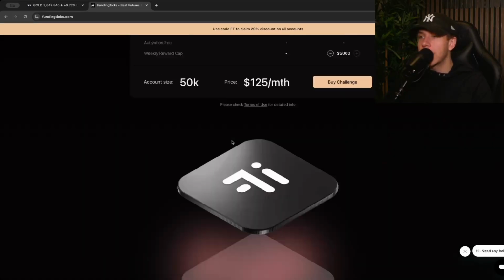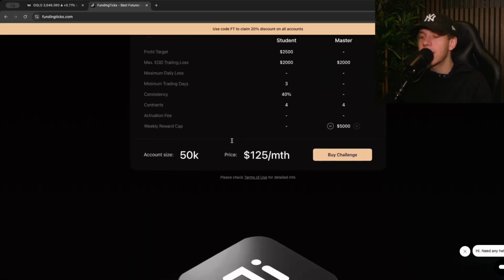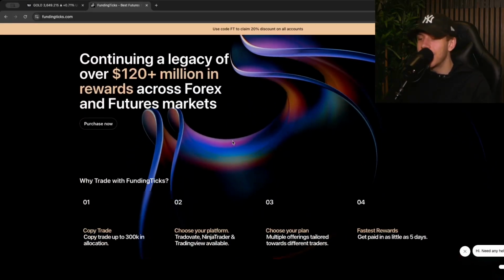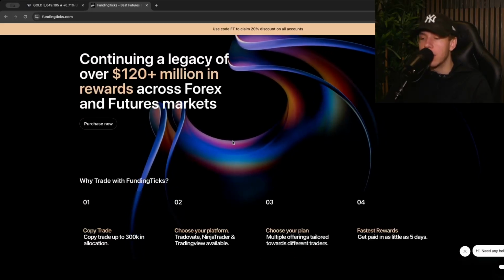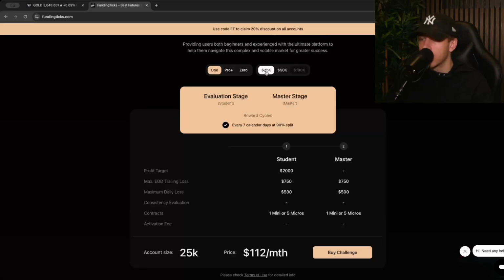One of the biggest selling points behind fundingticks is that you can get paid in as little as 5 days. Now, most prop firms usually make you wait 2 weeks or even a full month in some cases. So let's go through the account types that are available on fundingticks just to give you an idea of how much it's going to cost you and how easy it will be to actually pass these challenges.